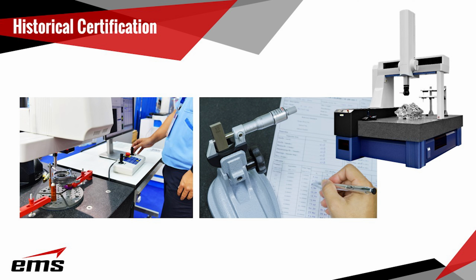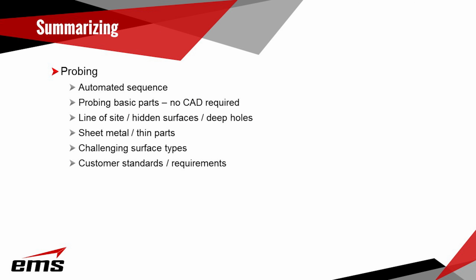So, that wraps up probing, and I'm just going to bring together the advantages that we discussed here for probing. One, it's a programmable process that allows end users to follow a sequenced step of instructions for performing inspection work. Secondly, it's just a better, faster means for checking basic features on a part. Thirdly, probing is going to capture features like deep holes or transparent objects. And lastly, sometimes it's just prescribed by the designer.